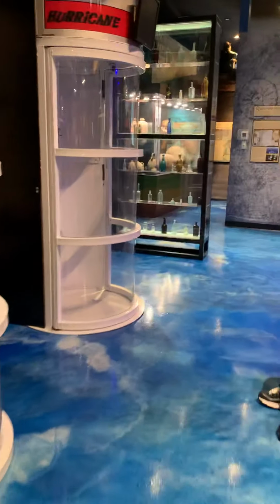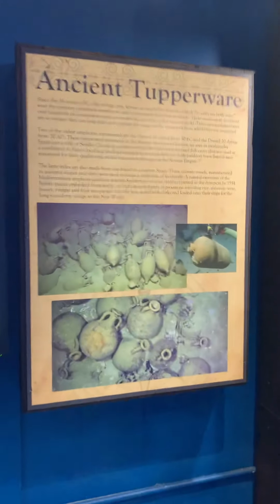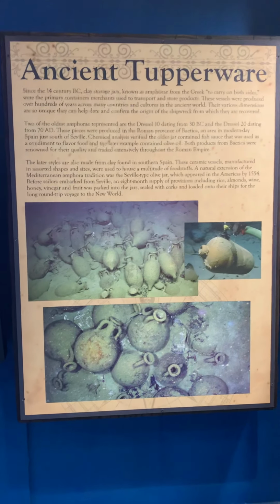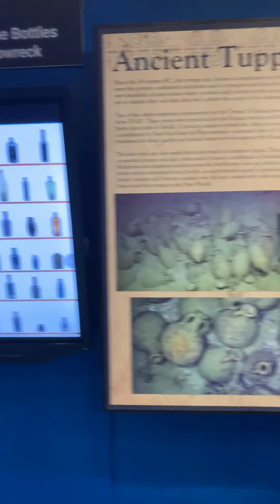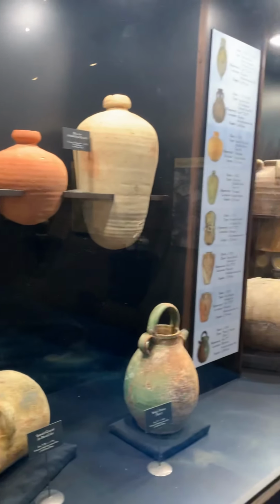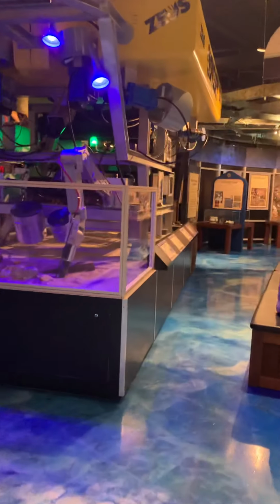Oh, I gotta take you over and show you this. Ancient Tupperware. They call that the ancient Tupperware. There are all these artifacts that were discovered in different shipwrecks, even in China and stuff. That must be an underwater explorer.